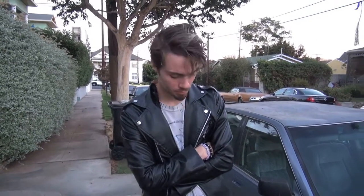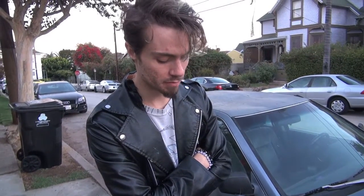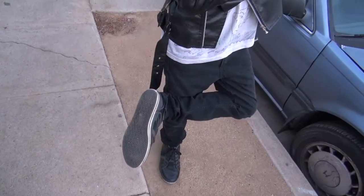And where'd you get the money for those shoes? These shoes, actually Jesse let me use these and just gave them to me when I was in Chicago two years ago. Oh, I thought they were new. No, they're kind of old. They're actually wearing out. I kind of need to get new ones.